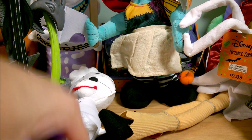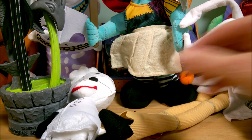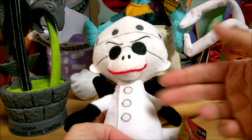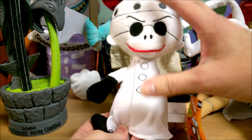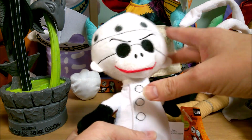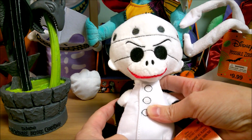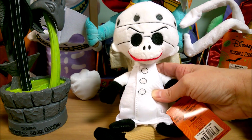Let me get these out of the way. Next I have one, I think they call these like the 9-inch plush or something like that, and they come out with a new character every year, plus some of the older ones. And this is Dr. Finkelstein from this year. He's the new character. I didn't rebuy Jack, Sally, Lock, Shock, Barrel, Oogie Boogie, or any of those. They looked to be the same, so I did not purchase those. I just purchased this one. And this is obviously the evil scientist here, Dr. Finkelstein. Pretty simple little plush.